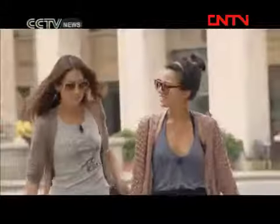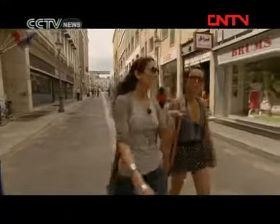Lecce is easily accessible by airport in Brindisi. Otherwise, national trains are efficient and affordable, stretching all over the country.